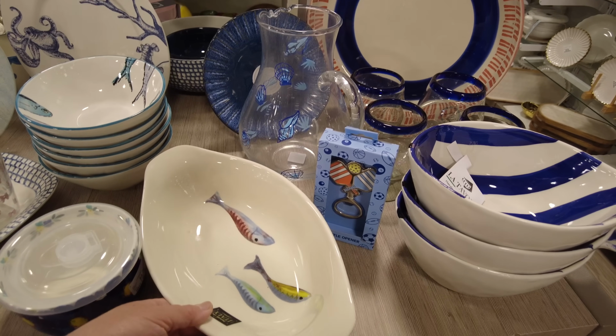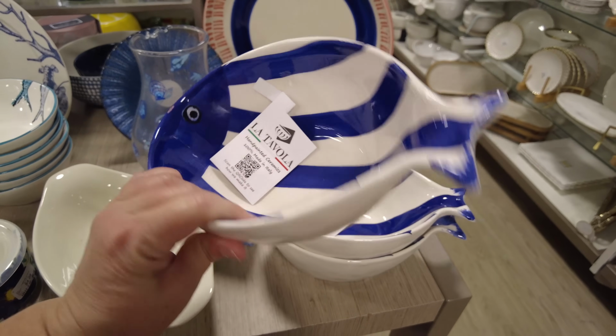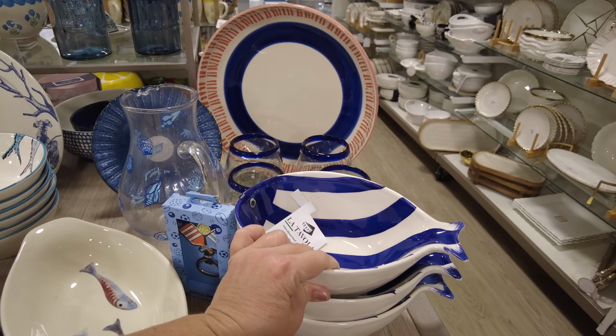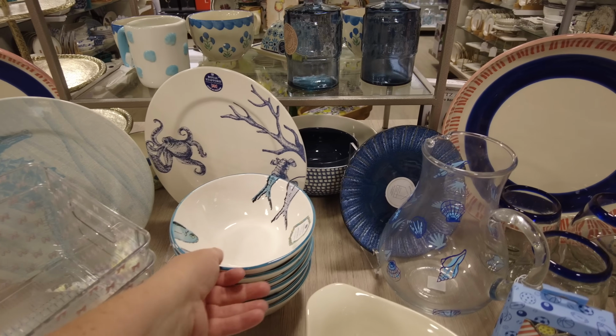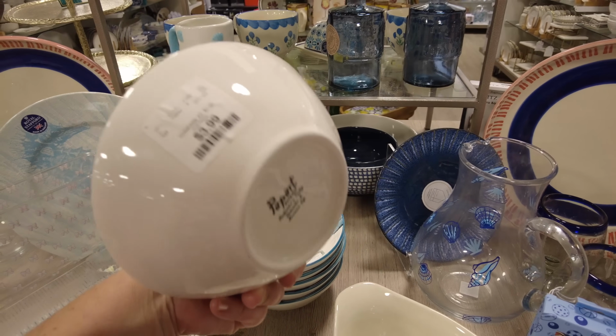The stores here in Florida definitely have a lot of coastal items. I'm curious, did the rest of you throughout the summer, did your HomeGoods stores have all of the coastal items show up? Or what theme do you have in your store? I know in Texas we were a lot of the ranch and equestrian.